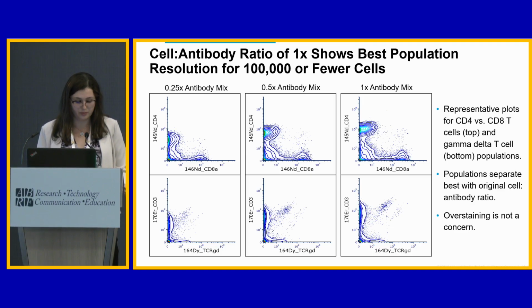Representative data is shown. The top row shows CD4 versus CD8 T cells. The bottom row shows gamma delta T cell subpopulation. Population resolution increased as antibody concentration increased from 0.25x to 1x antibody concentration. 1x cell population had the clear separation. Overstaining was not an issue.